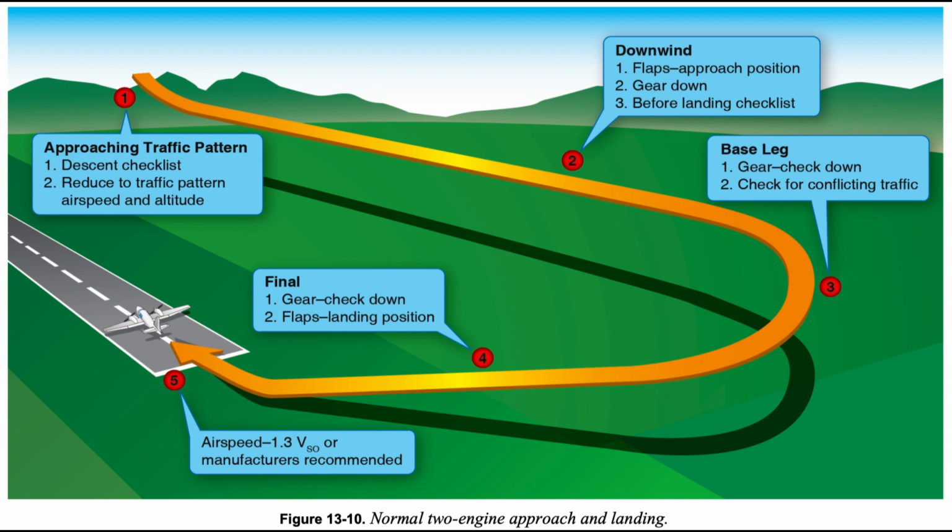Some multi-engine pilots prefer to delay full flap extension to short final with the landing assured. This is an acceptable technique with appropriate experience and familiarity with the airplane. In the roundout for landing, residual power is gradually reduced to idle. With the higher wing loading of multi-engine airplanes and with the drag from two windmilling propellers, there is minimal float.